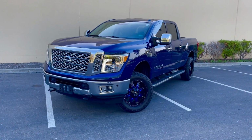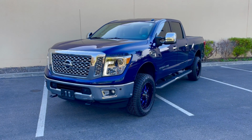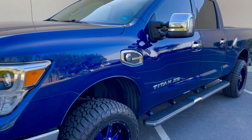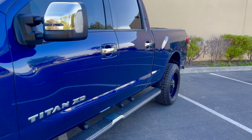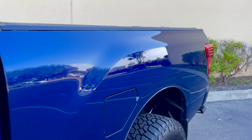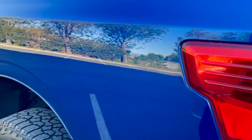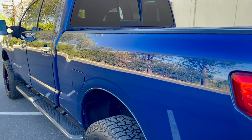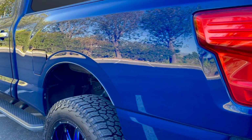Okay, this is one gorgeous Nissan Titan. And yes, you're hearing a diesel. It's a Cummins turbo diesel. This color is just insanely beautiful. It's like a royal blue. We're here in the shade to try to calm the color down because it's just so punchy. But these guys have color sanded this car and did a paint correction on it. It's just stunning. It's like a big blue mirror.